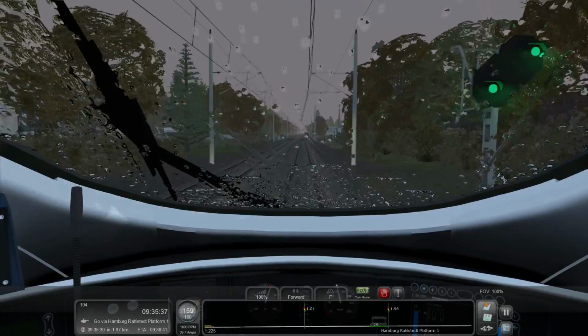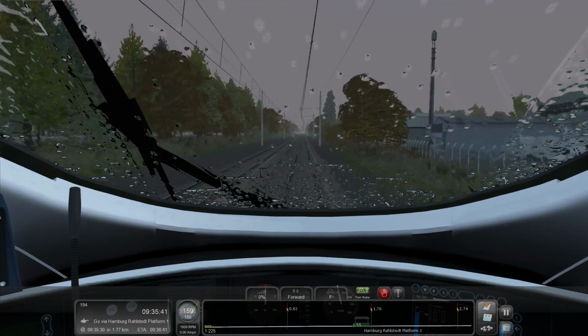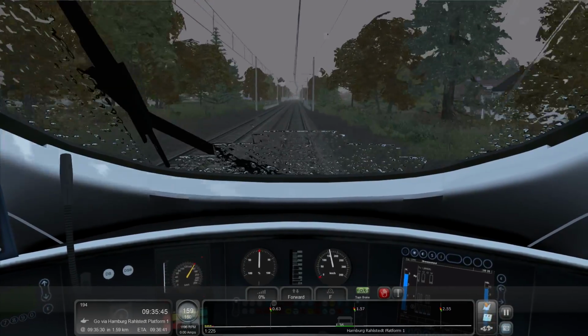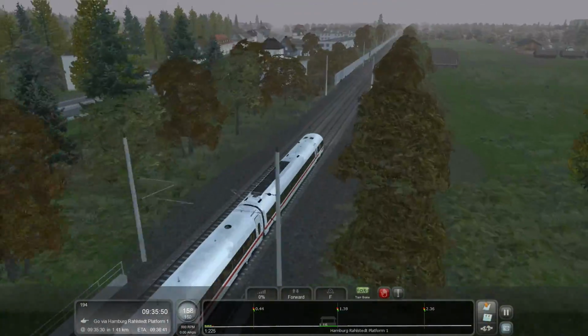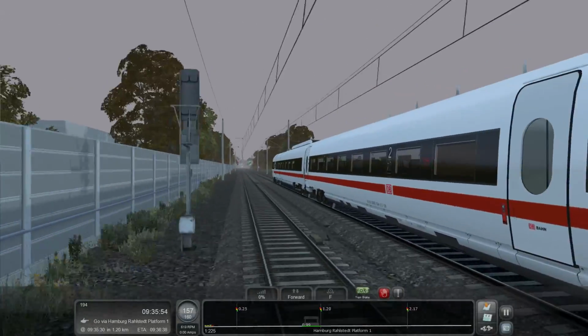Right. That's it. We're approaching the speed limit. That's it. Look at that professionalism. Is there a power setting that will keep us there? Probably not. I'm going to guess not. Okay, fun. Look at this. Just absolutely pissing it down in rain. That's fun. Alright. DB Bahn.